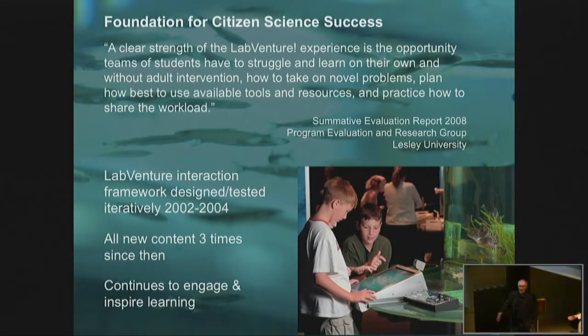We've had a couple of different summit evaluations done, and there have been annual impact studies done with a number of different groups, but one of the major ones was done by the PER group at Lesley in 2008. And since then, there have been some additional ones, because over the course of the 9 years or so that the Lab Venture program has been running, there have been 3 completely different, separate content streams, both in the exhibits and online, with the student work getting published to their personal websites, not unlike, again, the Black Hole exhibit. We see that with each of these different content streams, students continue to engage and be inspired in their learning, and we can talk more about that. I'm happy to entertain questions around that.